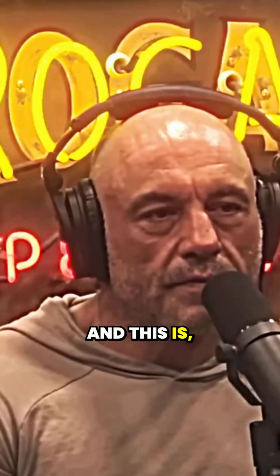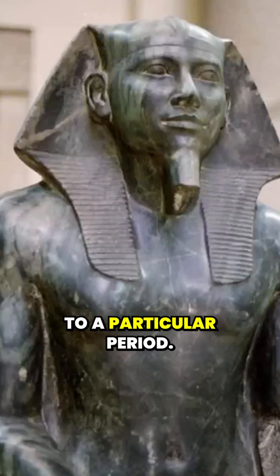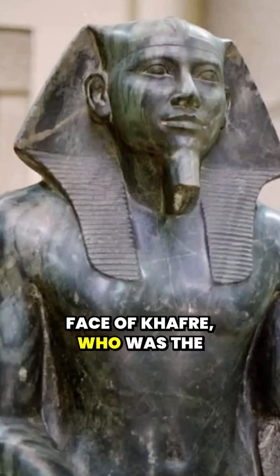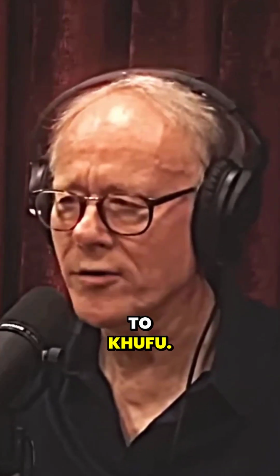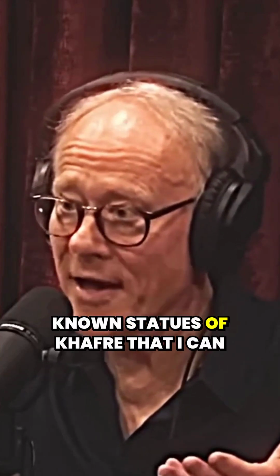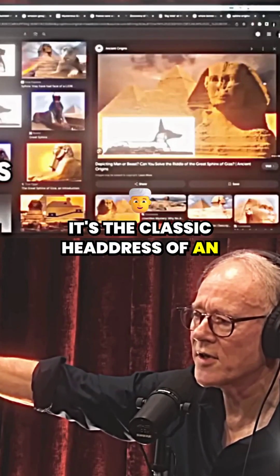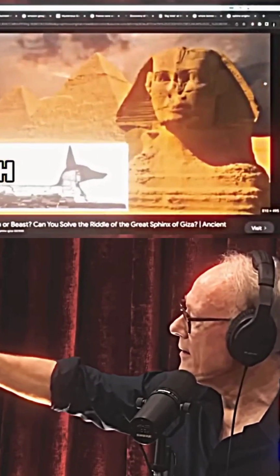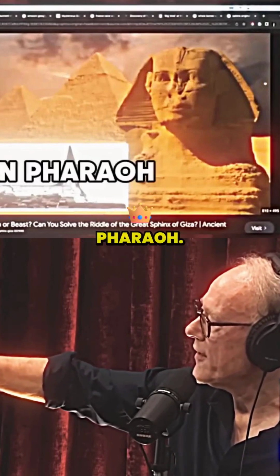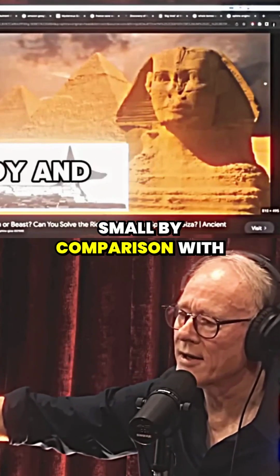And this is, again, where Egyptology tries to attach the Sphinx to a particular period. Egyptology claims that's the face of Khafre, who was the successor to Khufu. It doesn't look like any known statues of Khafre that I can see, but is called the Nemes headdress. It's the classic headdress of an Egyptian pharaoh. Not, in my view, Khafre, but the headdress of an Egyptian pharaoh. But it's on a head that is way too small by comparison with the body.